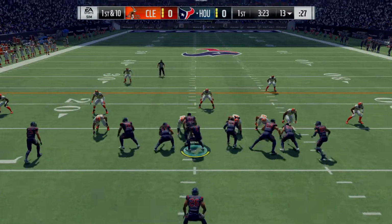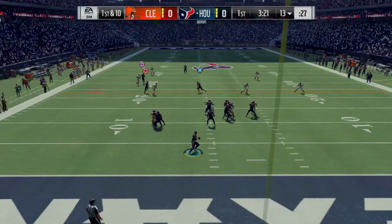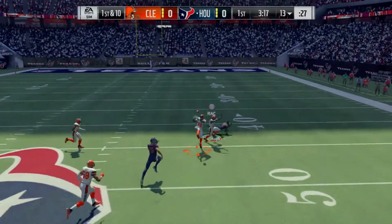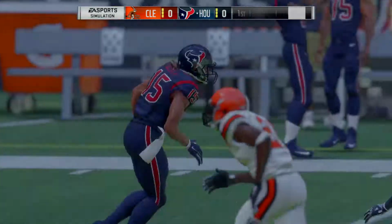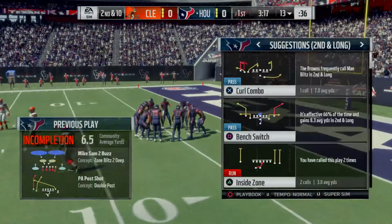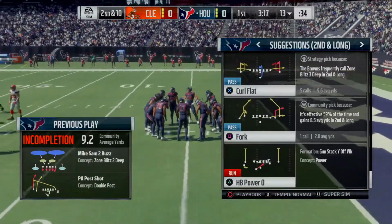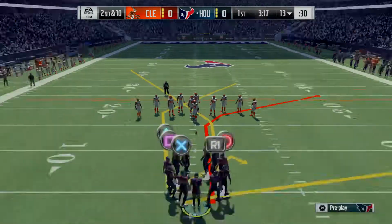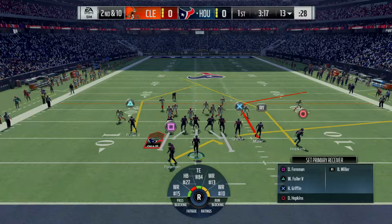Let's go. Faking the give. Now Watson. Oh, he's going to air it out right away. Almost able to intercept it. That's one he would have liked to have held on to on this first drive. Instead, 2nd down. Unable to connect on the first down pass play. Now it's 2nd down.